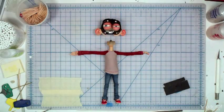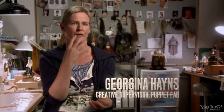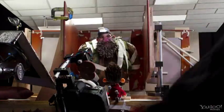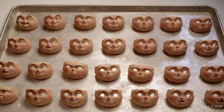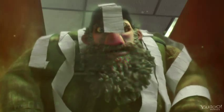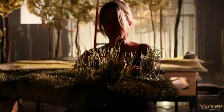We use replacement animation to animate the faces, where each face is put on and it's a new mouth shape. So we produce thousands and thousands of different facial expressions. It's a lot of extra work, a lot of extra steps. It's an insane process. But in the end, it's extraordinarily rewarding.